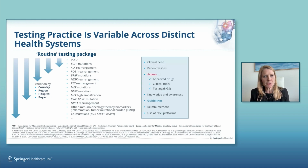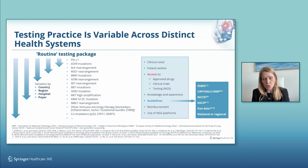And the reason why it varies so much is this dependency on clinical need, of course the patient wishes, but more importantly, as I have shown before, there's nothing to be tested if you don't have access to the approved drugs, to clinical trials which give access to the drug, or to knowledge, awareness, and education around these biomarkers. Of course, some of the limitations are described or encompassed in guidelines, and reimbursement really remains one of the bottlenecks. I just wanted to show some of the guidelines which might guide you also through this decision-making process, and maybe sometimes the policy discussion.